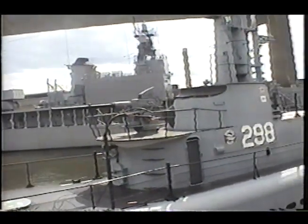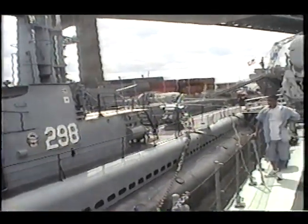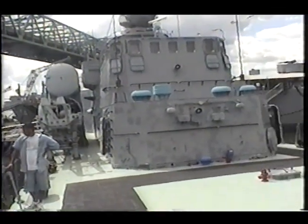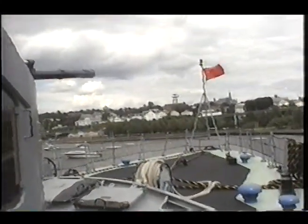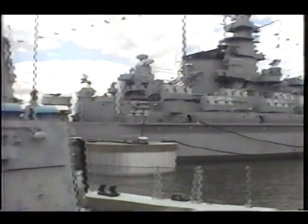That's the destroyer. I can't remember the name. This is a lionfish submarine. That's Sanjay. And this is a Russian cruiser, I think, called a Heinz. And in the background, you have the battleship Massachusetts.